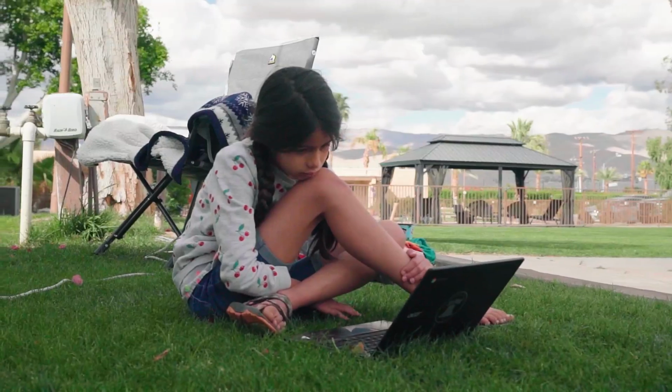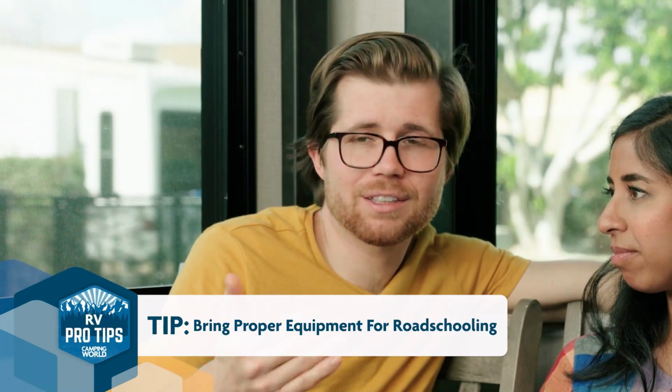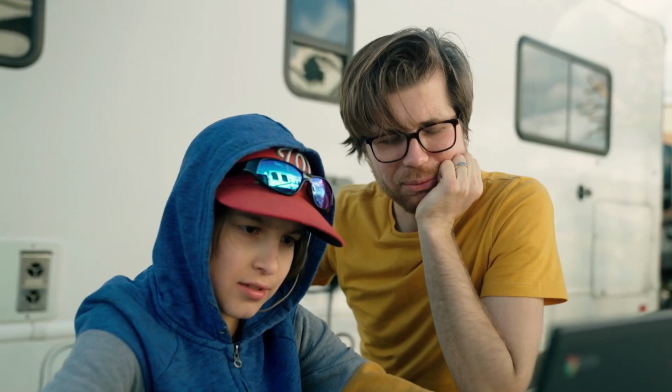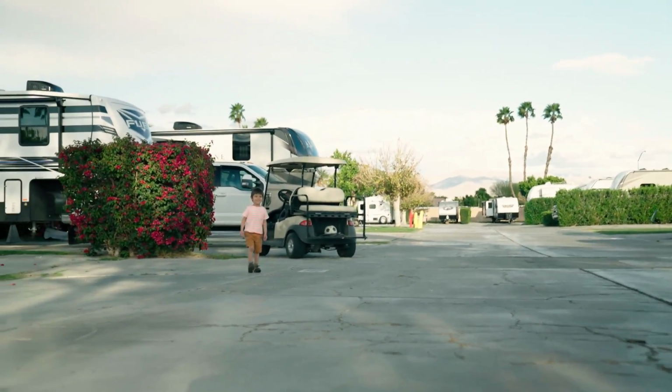We were actually road schooling as well, so we made sure that they had their laptops with them and that we had enough of a battery pack so that we could always be charging while they were on the road. That made it really possible to stay connected to their classroom no matter where we were, even while we're headed to family.